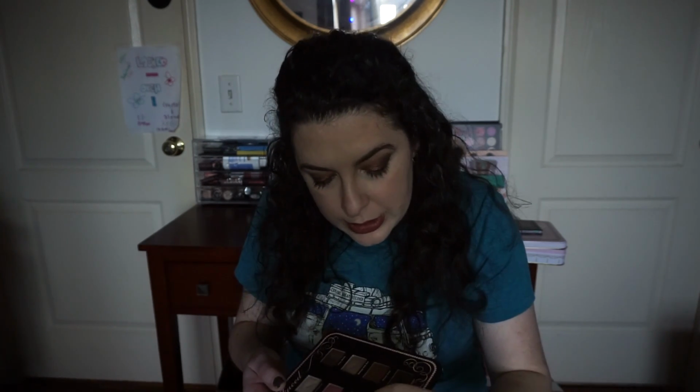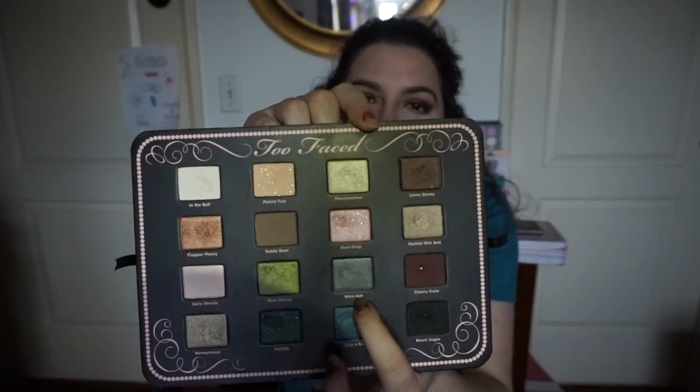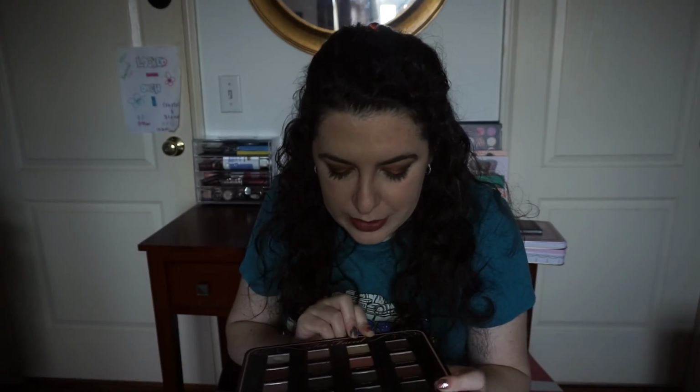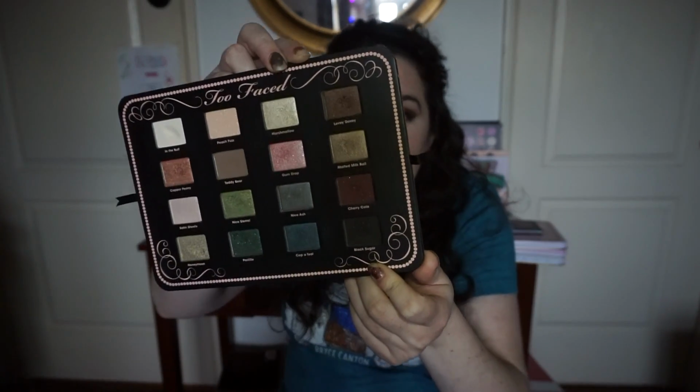Okay, this is from the Too Faced Sweet Indulgence palette. It was with the bronzer that I showed you earlier. At this moment, I had Nice Ash, this gray, in the project. I didn't use it at all in the last month. I haven't done my makeup much. But in the beginning of the year, I started with Black Sugar to hit pan, and I did hit pan.